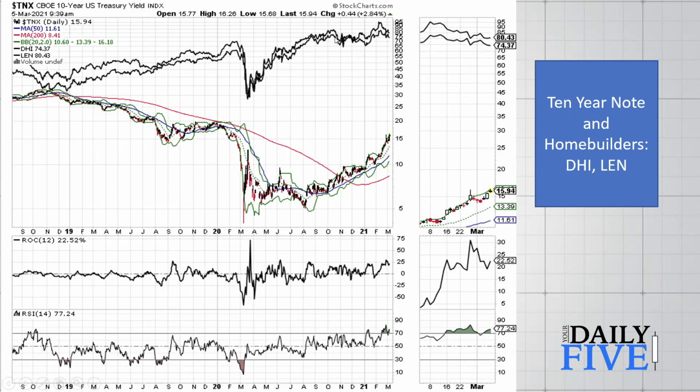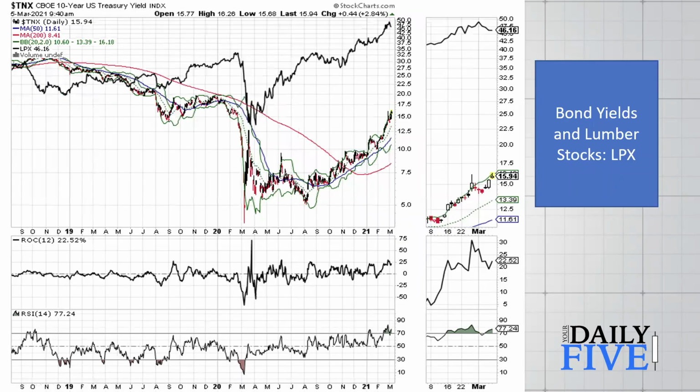You see that the home builders did great during this period of time, but as bond yields started creeping up above 1%, Lennar and DHI both started to have trouble. Now we're over here, and these stocks could break down. We need to keep an eye on them. However, always remember that the supply and demand scenario for home builders is very positive, very low supply and very high demand. So we'll have to see how that plays out.